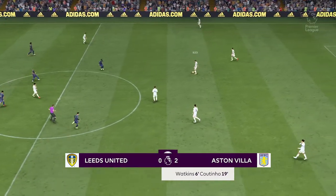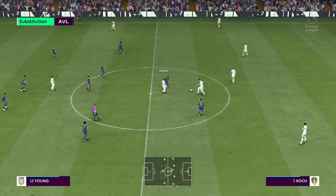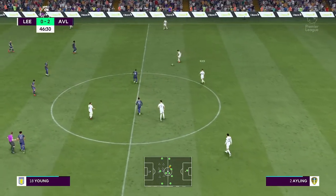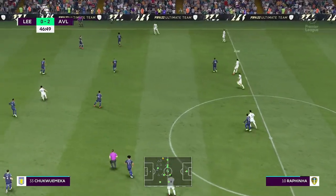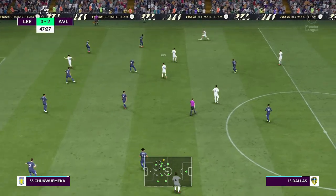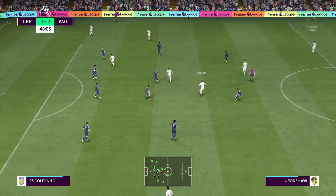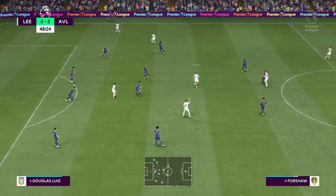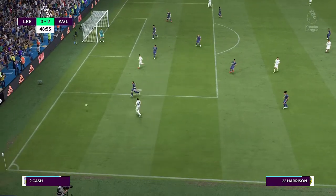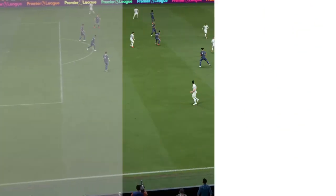The two teams have switched around and are ready now for the second half. Ayling, Rafinha, Klich, here's Rafinha, Forshaw, Mateusz Klich. It's a well-struck pass. Well, ruled to have taken up an illegal position, only just.